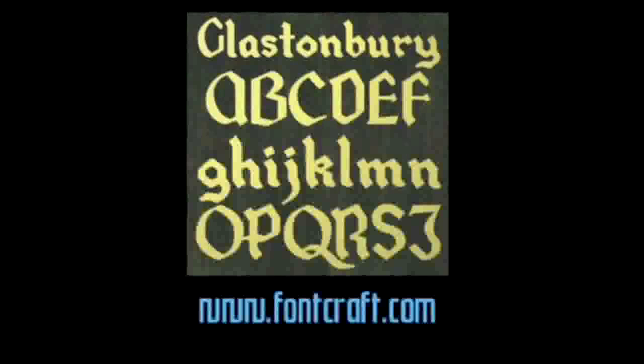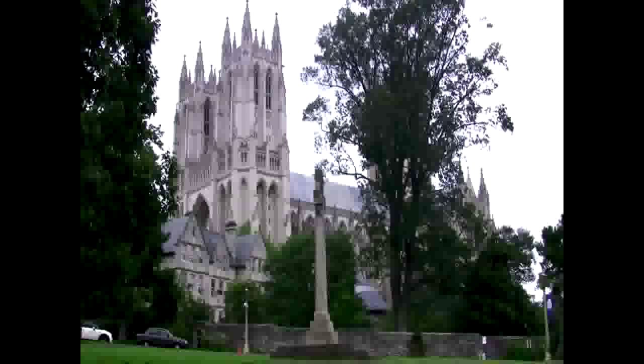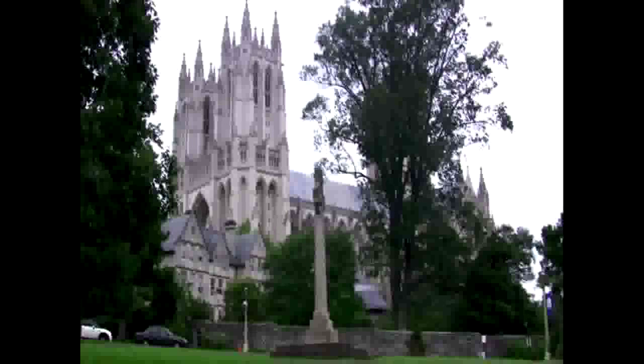This is Dave Knoll from the Scriptorium, and this is the story of the Glastonbury Font and how it was created. Many years ago, too many years ago to count really, I attended a private school in Washington, D.C. that was part of the National Cathedral called St. Albans School, a school with great tradition celebrating its 100th anniversary this year.